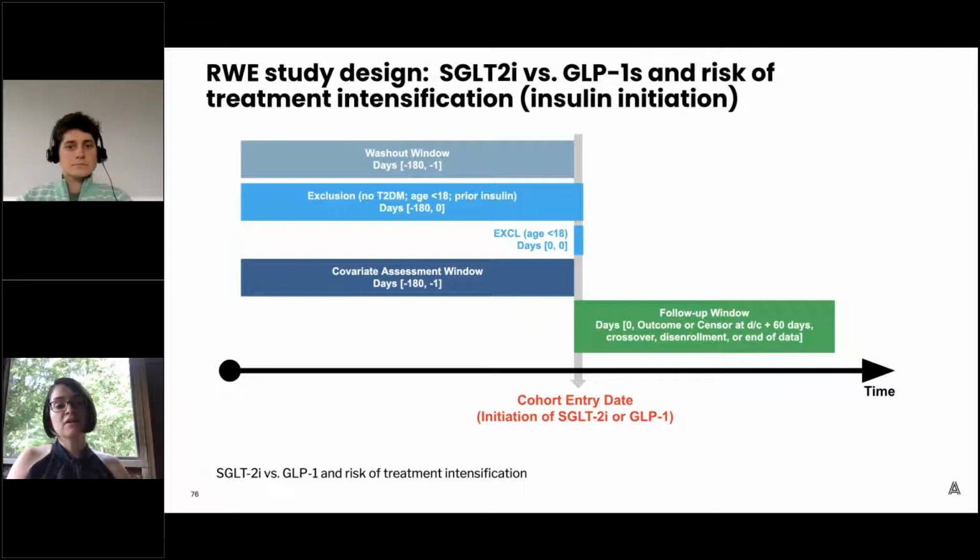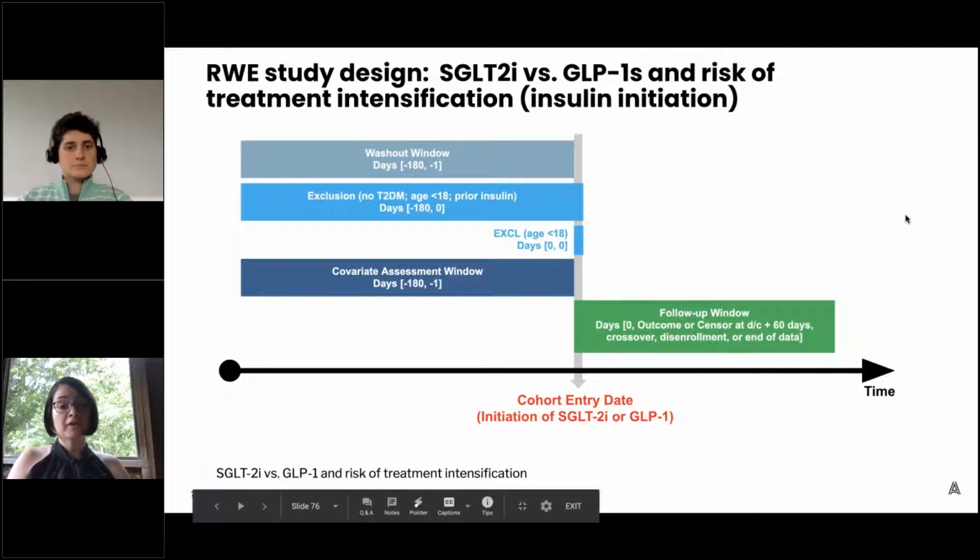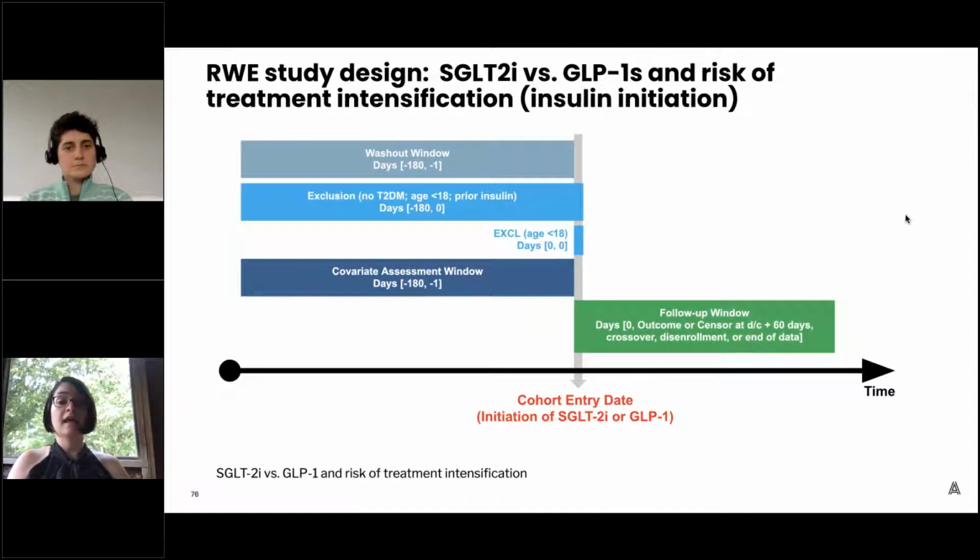The exclusions here, we're excluding anyone without a prior diagnosis of type 2 diabetes, anyone aged less than 18, and anyone with prior insulin use. And then for the covariate assessment period, we're using the same 180-day window. And then as previously described, the follow-up window here in green is censoring patients on discontinuation based on exceeding an allowable gap of 60 days, switching treatment, disenrolling, or the end of the study data. Next slide.